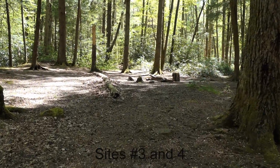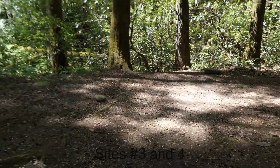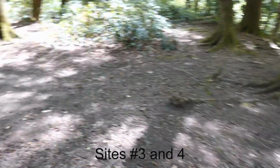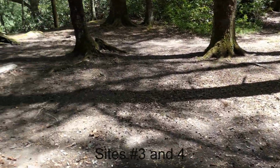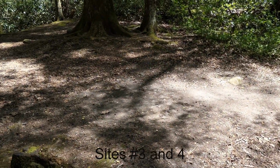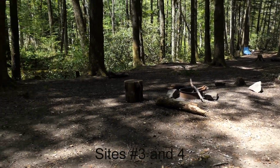Now site number four, very close by. Tent spot there. Nice fire ring. Put a tent right there. Excellent little tent site right there. This is quite large. You put a couple tents right there. And a good site right there. Yes, site number three is quite large.